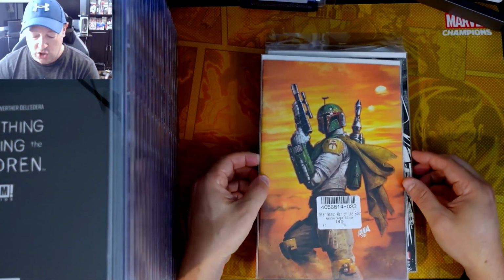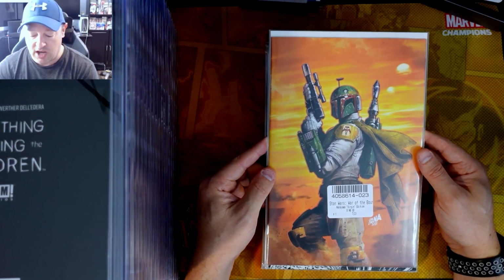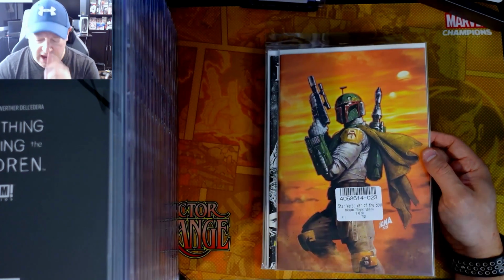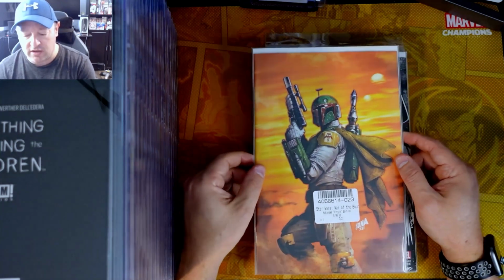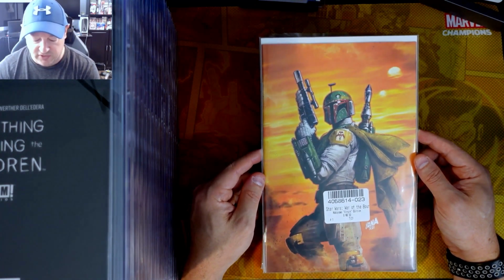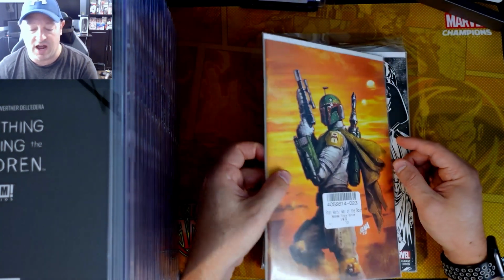All right. So Star Wars. This is the War of the Bounty Hunters Nakayama Virgin one. Just a gorgeous cover. This was an Expo exclusive. I thought this was a nice copy. I'll have to take a better look at it, but obviously something was missing, and we did not hit on that one.